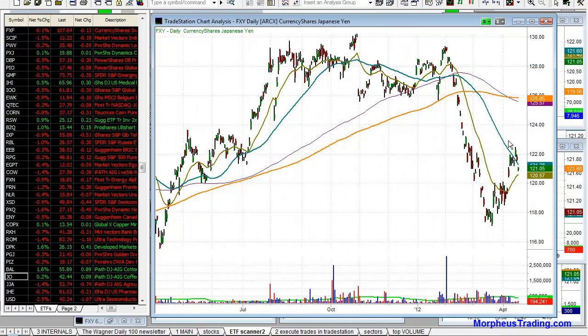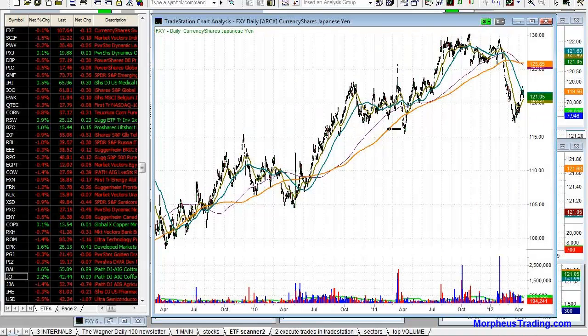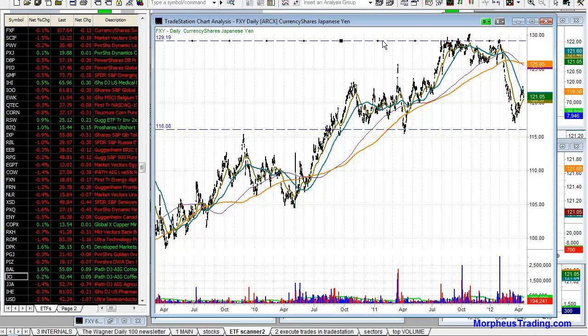This would take a long time to repair itself in order for it to be a long entry. Right now, I would welcome it to rally up into the 200 as a shorting opportunity. And quite frankly, it might just chop around here and offer a shorting opportunity right where it's at right now. But I would definitely stay away from it on the long side. At a minimum, it's probably trapped in a trading range for quite some time, with the lower end of the trading range being here and the high end of the trading range being at these highs.